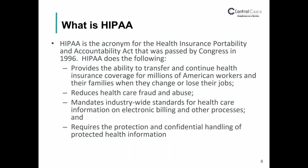HIPAA, we talked about PCI for credit cards, FISMA for federal. HIPAA is to protect healthcare data. And it ensures that in addition to protecting healthcare data, it also touches on various other things like reducing fraud and mandating electronic transactions in the healthcare transaction space.